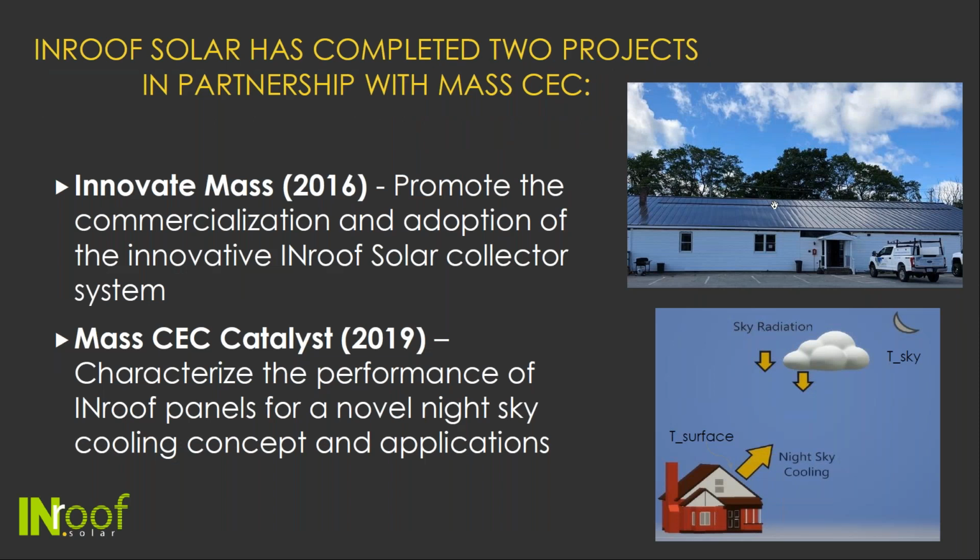Okay, so we've actually had two projects in partnership with MassCEC. The first started in 2016. It was an Innovate Mass project that was basically bringing our product out into a commercial marketplace. It was when we were just coming out of a very rigorous testing and design phase. So this project helped us get into the commercial space a little better. We'll have individual slides on each project, but it's basically a small commercial project that's used for space heating.